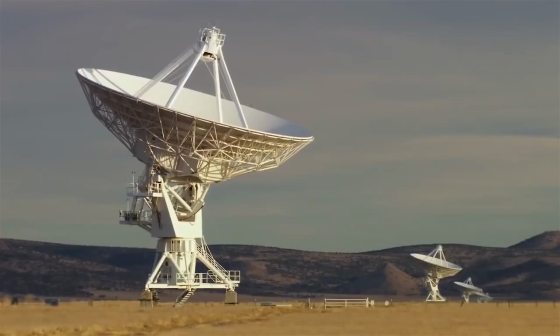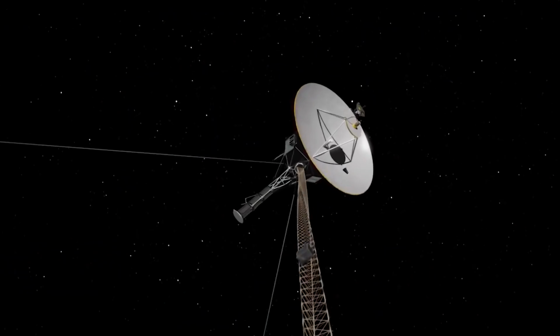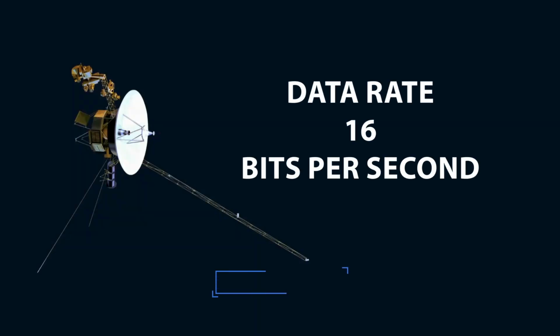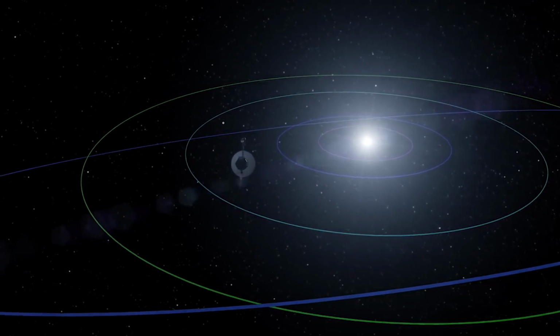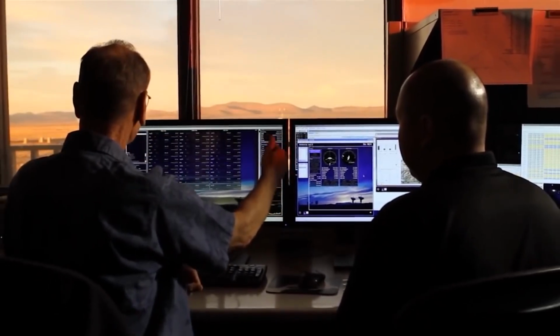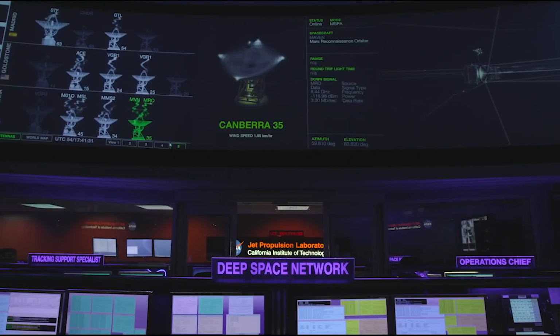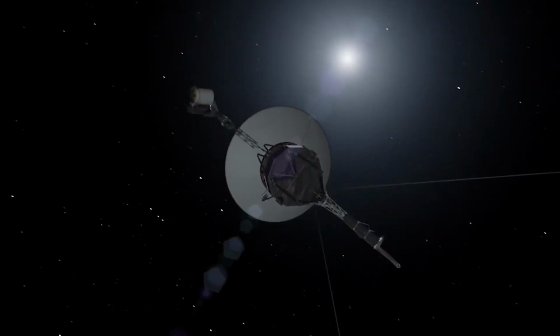Once the code is complete, it gets compiled into machine code, which can be sent to Voyager using the Deep Space Network. The data is sent to Voyager at a rate of 16 bits per second, and it takes almost an entire day to actually reach Voyager. The computers on board Voyager are interrupt-driven. This means that the software goes through its usual list of instructions until it gets interrupted.